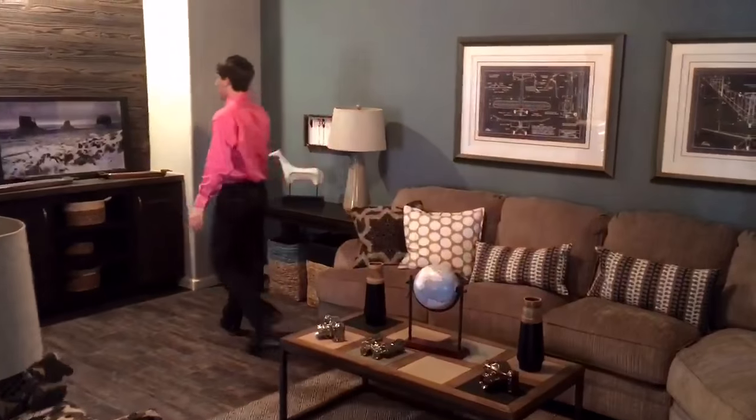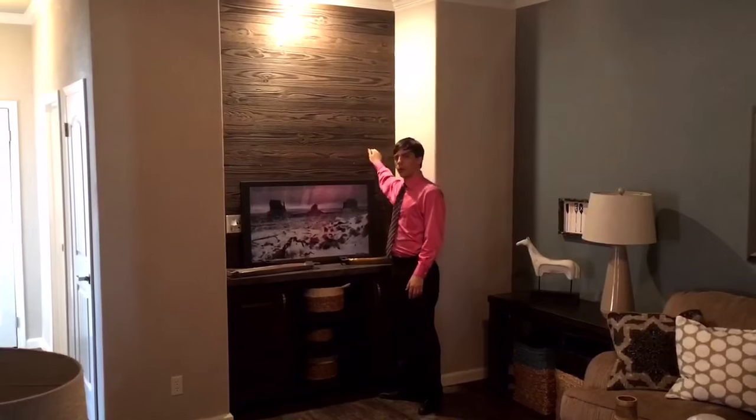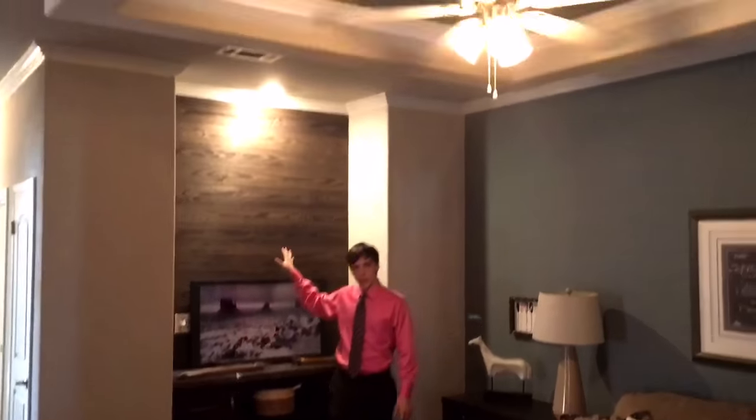Second living room, of course, including a ceiling fan, a built-in style entertainment center with a wood accent. Now, this is real wood. Of course, you can still mount your TV, which you need to mount on there, but do know it's a great accent that's really going to pop off and give it some great accent.